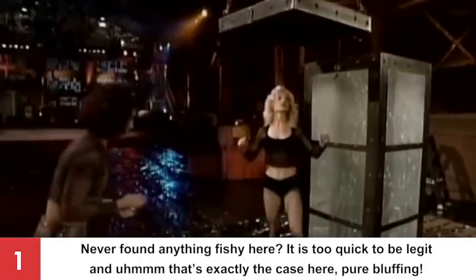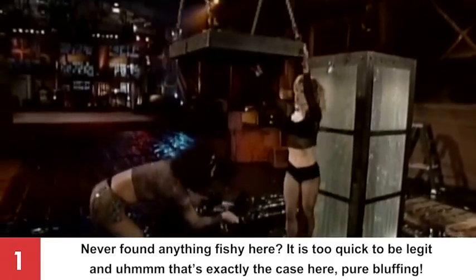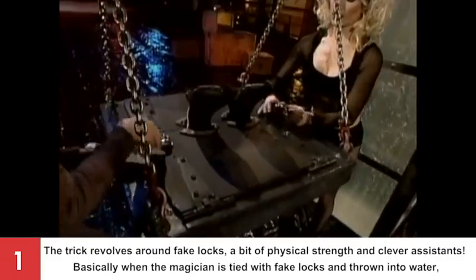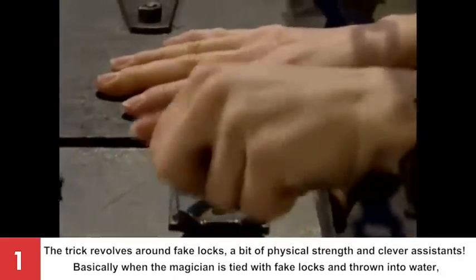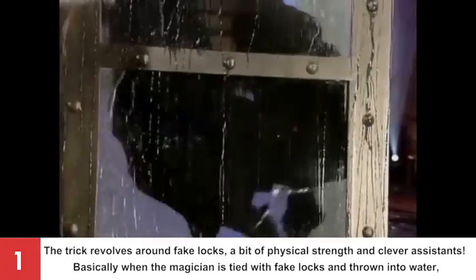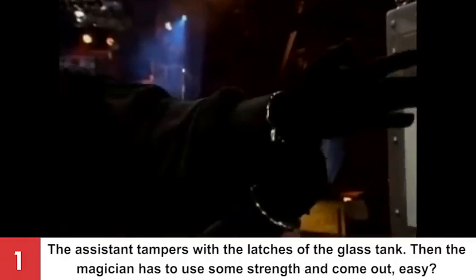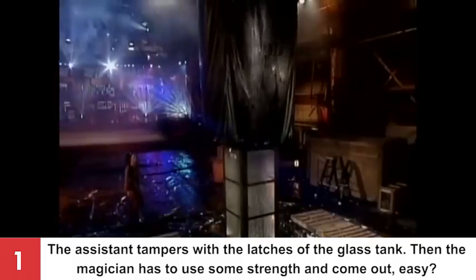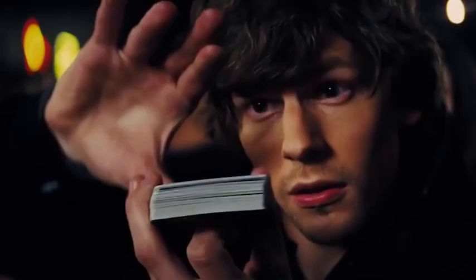It is too quick to be legit, and that's exactly the case here. Pure bluffing. The trick revolves around fake locks, a bit of physical strength, and clever assistance. Basically, when the magician is tied with fake locks and thrown into water, the assistant tampers with the latches of the glass tank. Then the magician has to use some strength and come out. Easy?